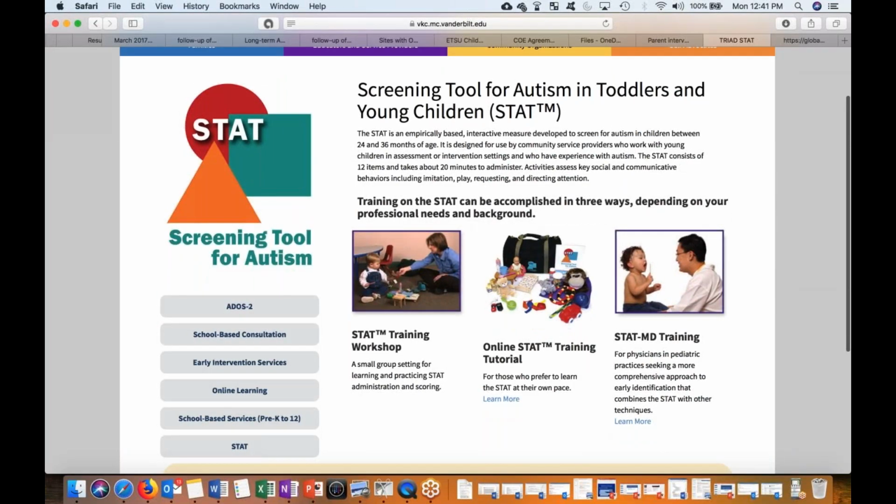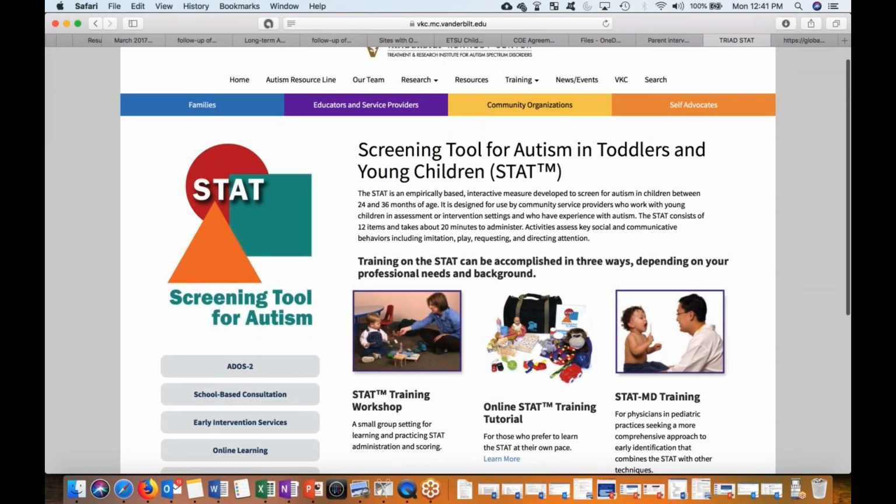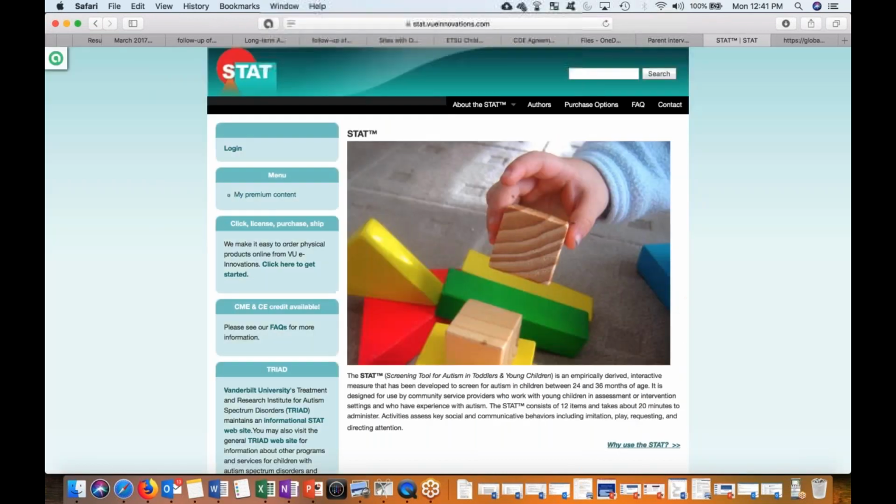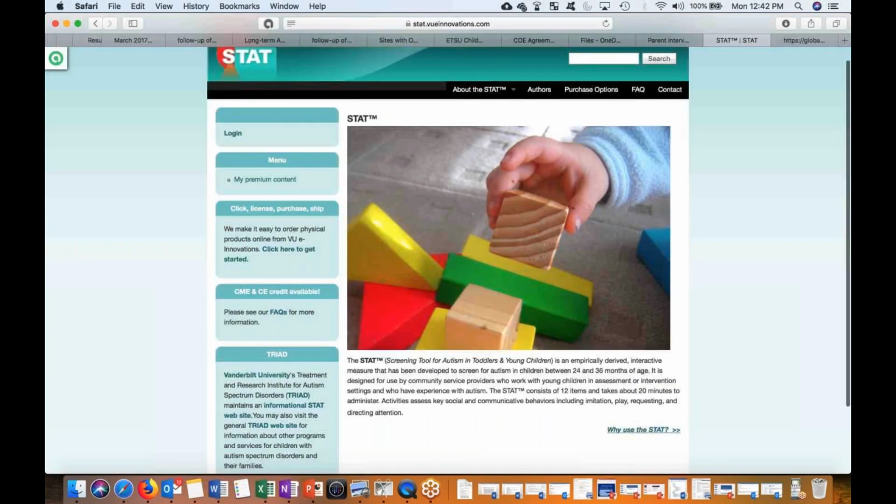I don't know if you all can still see it, but this is the Vanderbilt website that talks about it. You would go to a training, and then they send you a CD of some administrations, and you code it and send it back, and that's an additional way you get standardized in it. You can also do a training online; you don't have to do an in-person training. I think the online training is like $200 or something.